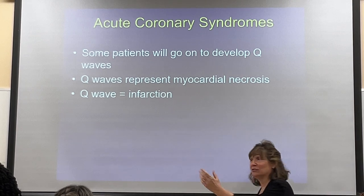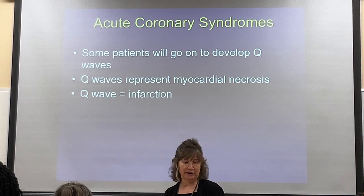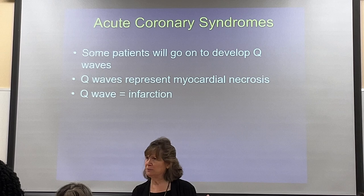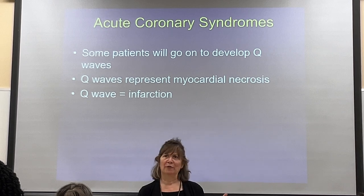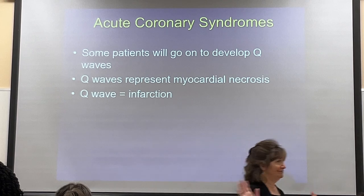Now that diabetic person that doesn't feel his chest pain, he may go for his annual visit, the doc does a routine 12 lead. Buddy, you got Q waves. Well, did you ever have chest pain in the last year? No, there was a week I felt real bad. I thought I had the flu. Not making this stuff up.